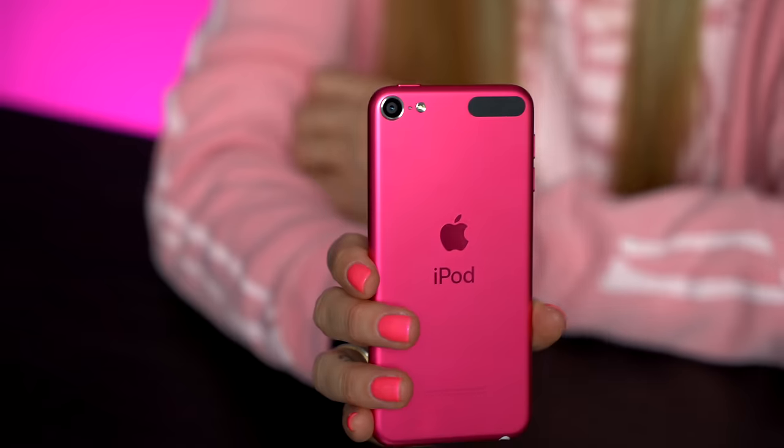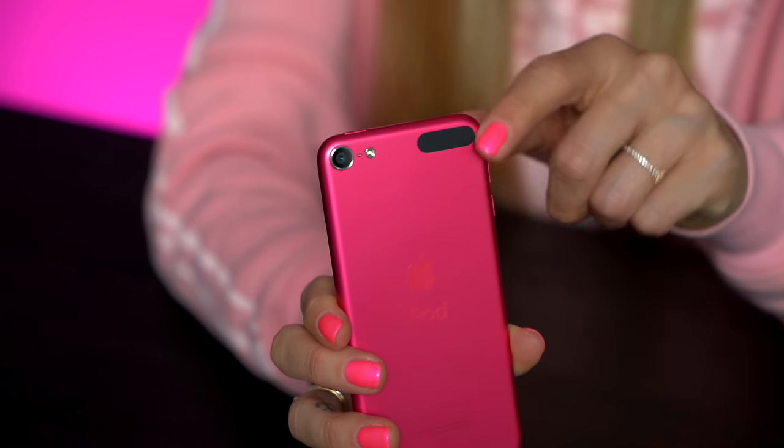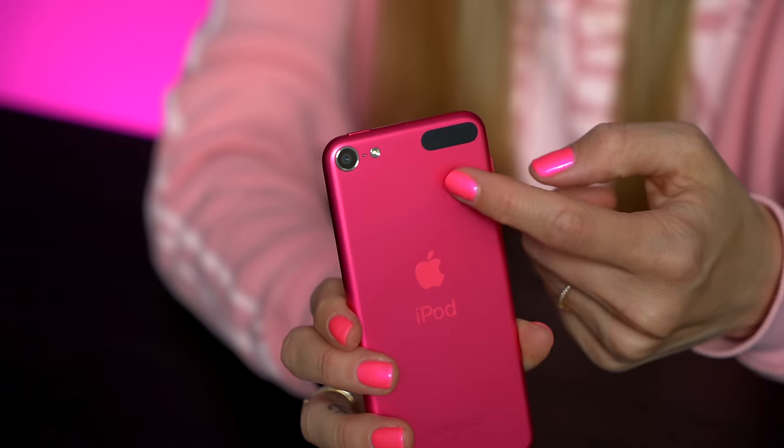It's very subtle. I saw a lot of people on Twitter asking what this little black section was on the iPod Touch. I was actually wondering the same thing myself, so I Googled it, and it turns out this is the Wi-Fi antenna. I also saw some threads of people saying you can put a case on this, you can cover the antenna, and it doesn't affect the signal strength. So that's the new iPod Touch.